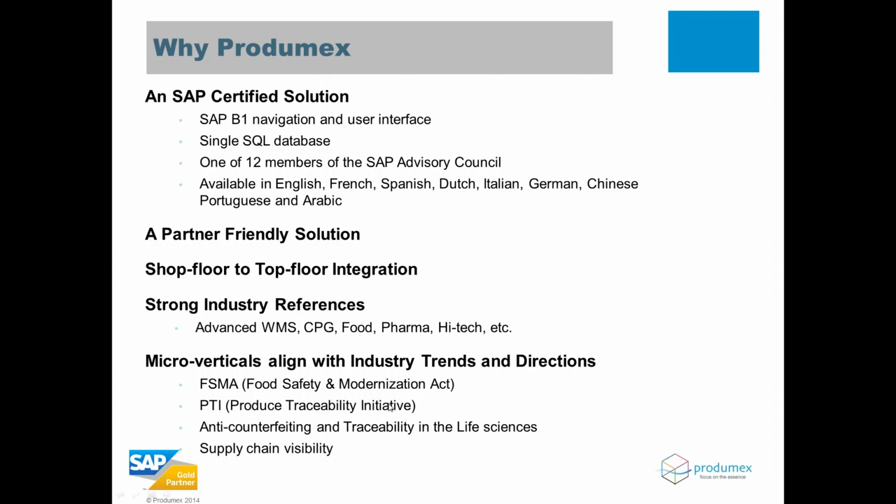There's also the Produce Traceability Initiative. That is a joint venture between the U.S. and Canada related to produce. It requires a GS1 barcode. To my knowledge, we're the only Business One solution that provides that. Also, typically these companies require catch weight. It's a good opportunity. It's a good opportunity for Latin America because so much of our produce in the U.S. and Canada comes from Latin America, and any supply from Latin America also needs to be compliant with this.